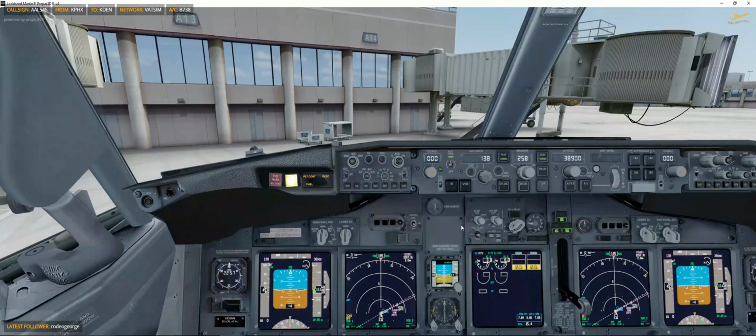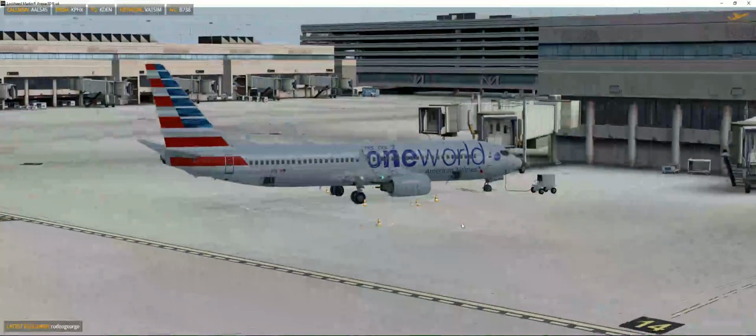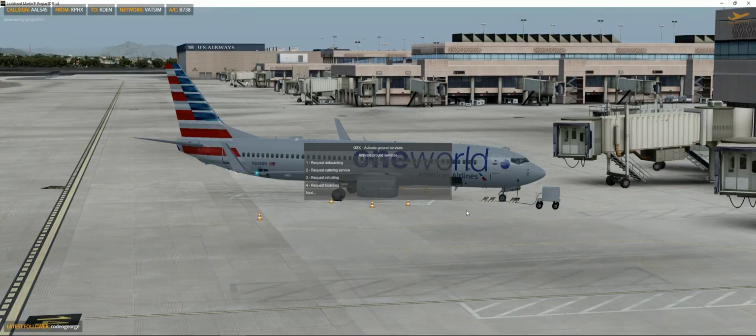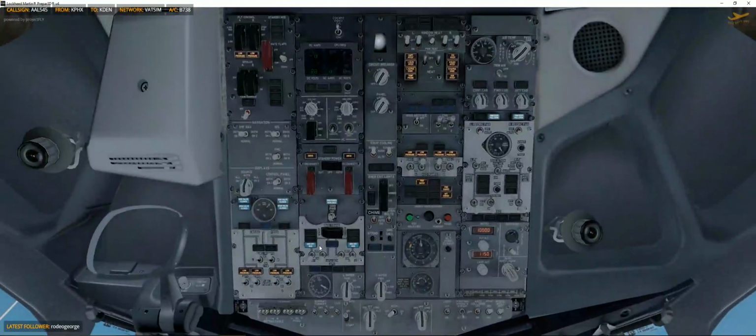Almost getting ready to get out to the flying side of this. Let's see if I think the airport position reset. We're not going to worry about that. We'll just do a pushback, I think, just so we can get going. You guys are probably getting bored enough. Over to the overhead now.